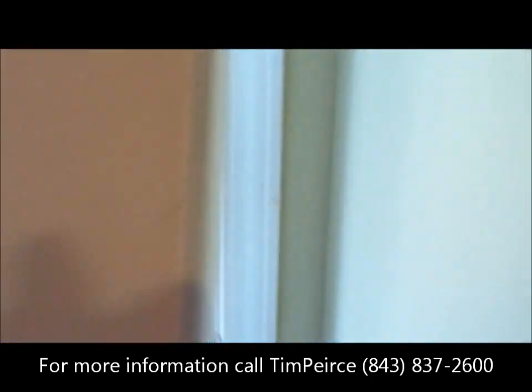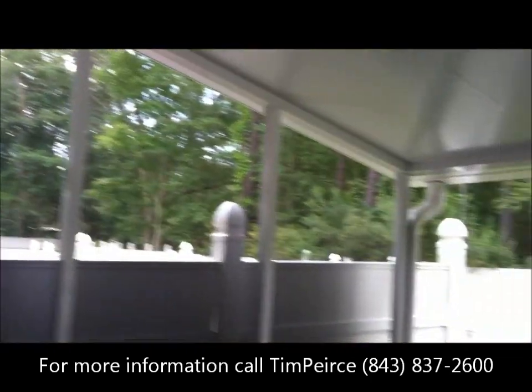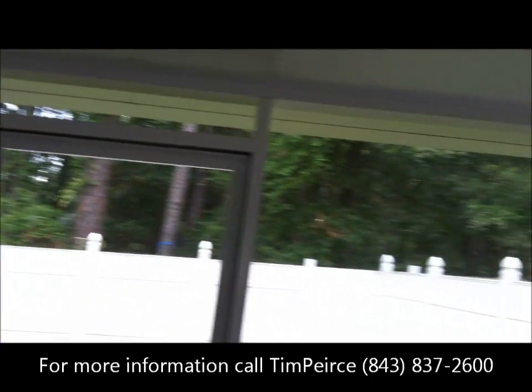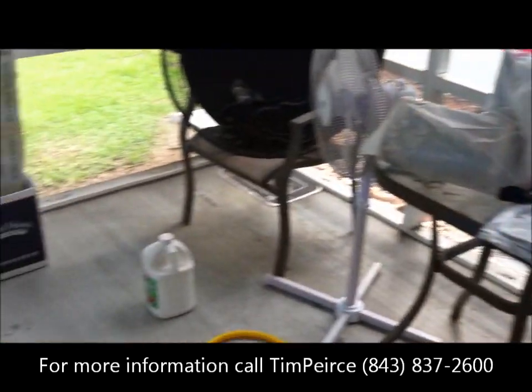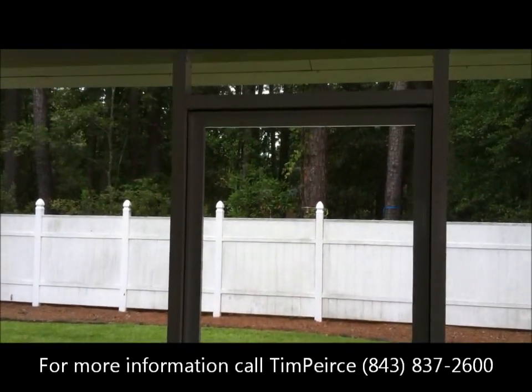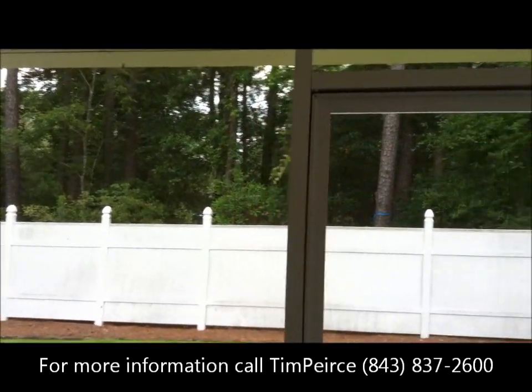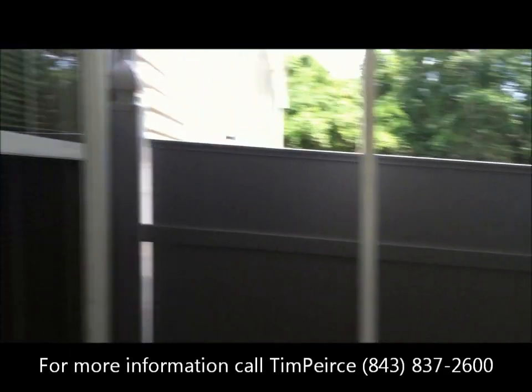Stepping out the back, you've got a partially fenced-in yard here. You've got a neat little screened-in patio. Porch area, which is really nice. You can see there, and that's the back fence, and you could also fence along the left side here, kind of split from there on.